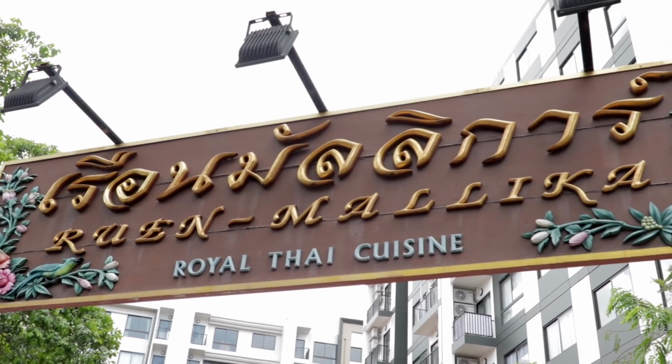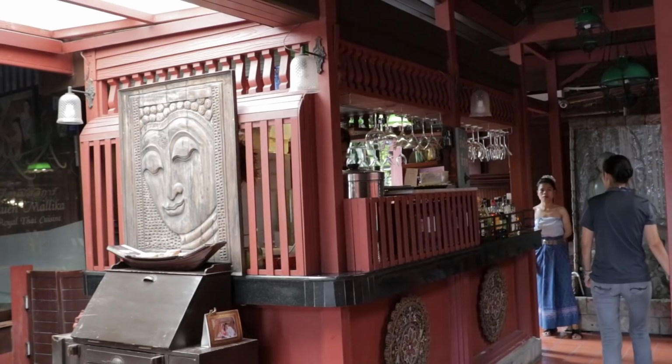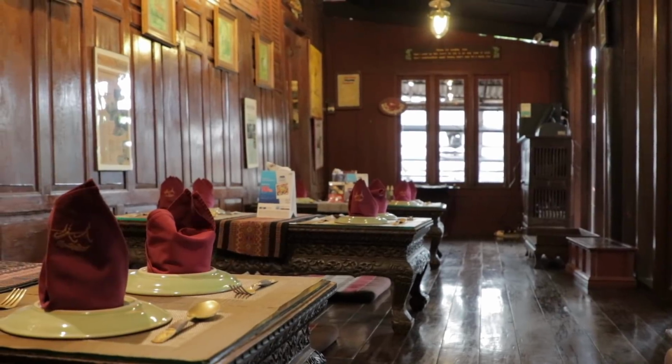Hey everyone, I am in Bangkok, Thailand, and today I want to take you to one of the most unique restaurants in Bangkok. This place is called Ruen Mallika. It is in Soi Sukhumvit 22, so it's a very central location. Now, this place is where you can come for a super authentic, traditional Thai experience. And I'm not just talking about the food, as you will see.